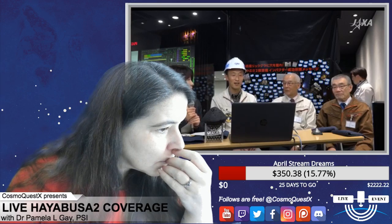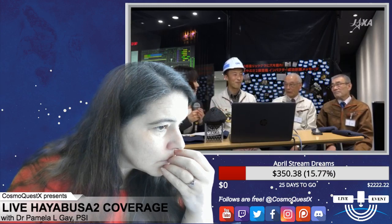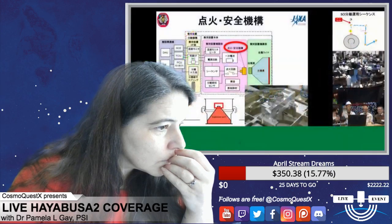So the impactor, Saiki-san is in charge of the impactor. Yes, Saiki-san, after the development of the impactor, he is in the system, and he is the flight director in charge of the entire operation. So he has one hat in the system and one hat on the impactor side. So a very big day for him. So do you have any encouraging message to Saiki-san?